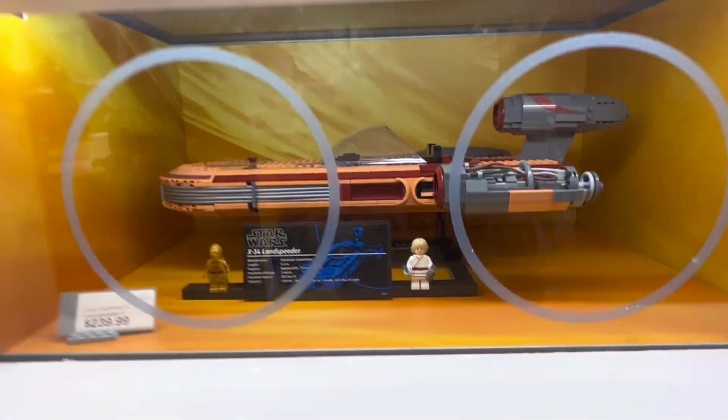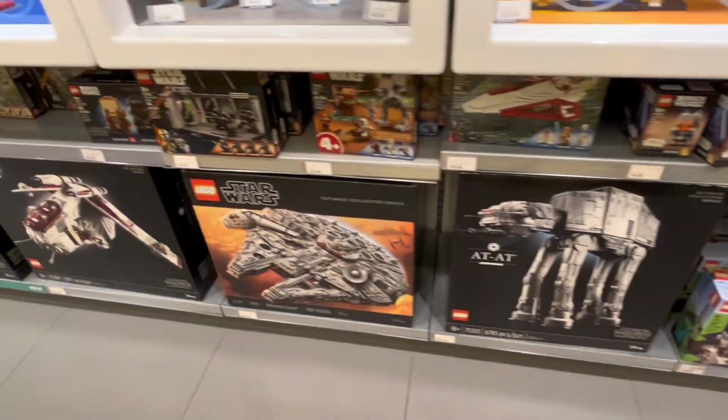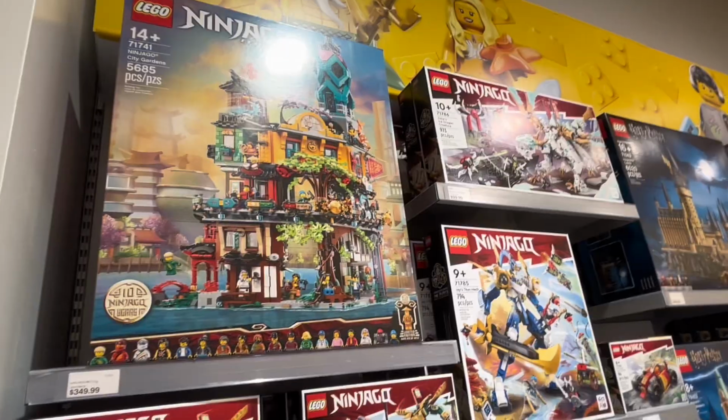Then over here we have the Star Wars area. They do have the Land Speeder on display, an excellent set, and then they also have the AT-AT, with the Millennium Falcon and all the UCS sets here, to quickly skim.